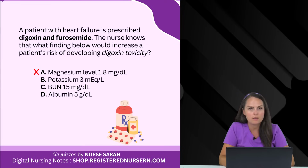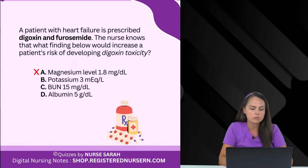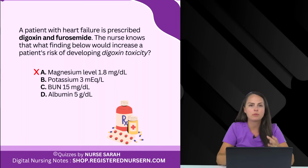Well, let's talk a little bit about digoxin and furosemide for a moment. Digoxin is a cardiac glycoside. A lot of times it's used for heart failure because it's going to slow that heart rate down but help it pump more efficiently, which is exactly what a person in heart failure needs. Their heart muscle is weak.